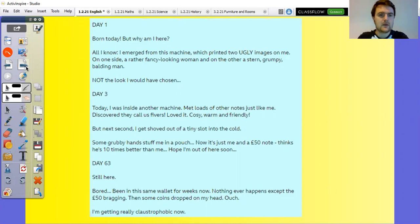All I know, I emerged from this machine which printed 2 ugly images on me. On one side, a rather fancy-looking woman, and on the other, a stern, grumpy, balding man. Not the look I would have chosen. Day 3. Today I was inside another machine. Met loads of other notes just like me. Discovered they called us fivers. Loved it. Cozy, warm, and friendly.